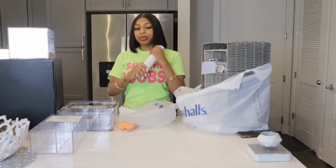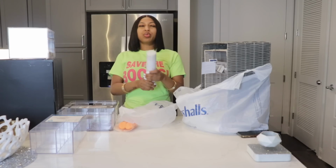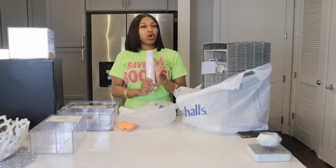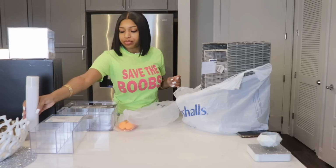Y'all know Sebastian Shaper Plus. This is my go-to, my holy grail of hairsprays. It's super, super light, but it's gonna give you the hold that you want without making it stiff at the same time. So I got this.